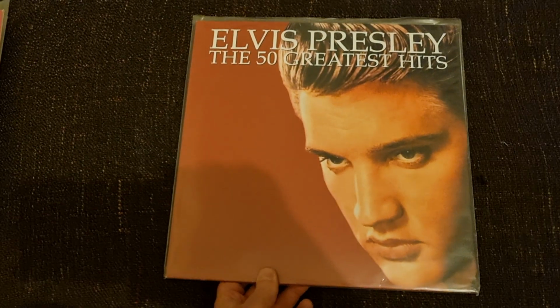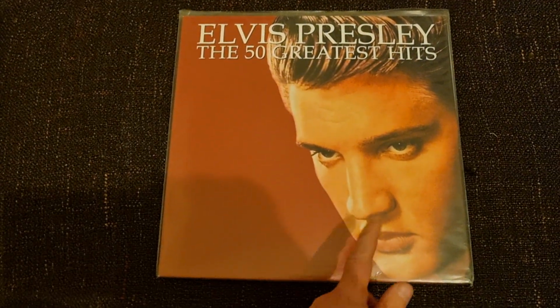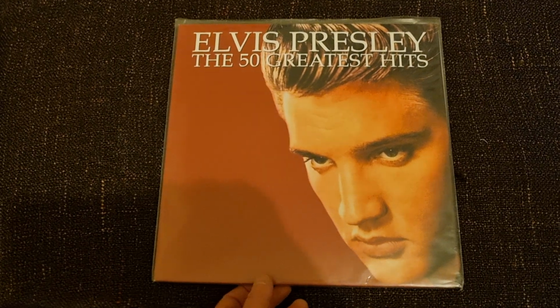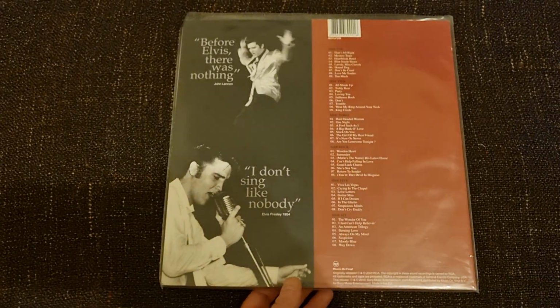The next is the classic Elvis Presley, the 50 greatest hits on gatefold vinyl. Two LPs inside. Has to be one of my favourite album cover images of the greatest hits of Elvis. On the back, just a track listing with two pictures of Elvis there from the 1950s.